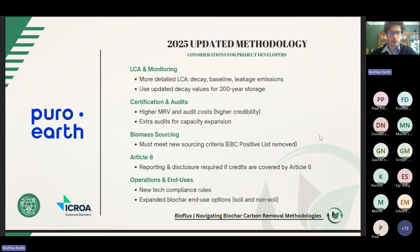As I mentioned, now there's also additional reporting that needs to go in to make sure that the credits are covered by Article 6 and that there are no risks for double accounting. And finally, the operation and end uses. There are new guidelines for technology compliance rules, as well as an expanded list of end-use applications. And it's important to mention that Puro.earth allows for both soil and non-soil applications. So this includes applications not only in composting, for example, but also in construction materials.